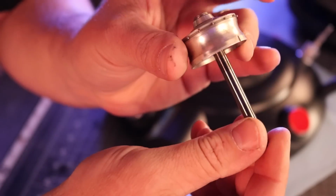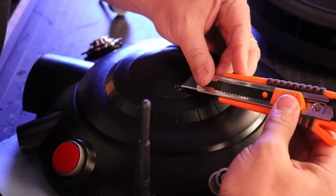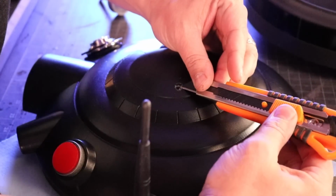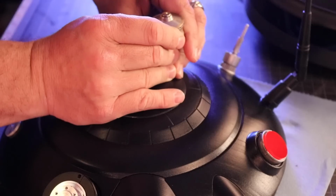All sorts of random bits I keep. If you've watched this channel for any length of time, you know we take everything apart and we save all of that stuff. That helps when you need strange antennas for your Roomba.